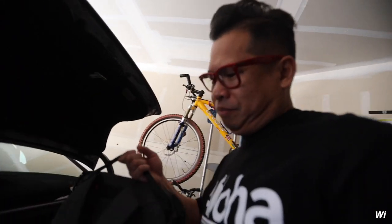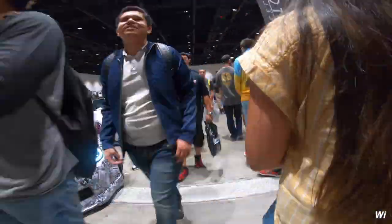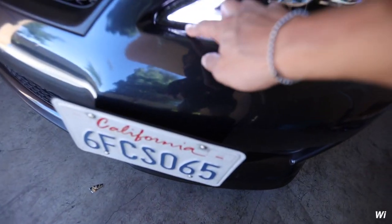I haven't been to a car show in a long time. The last car show I've been to was probably early 2000s, so it's been a while. I normally don't go to car shows because I'll go, take a full lap around the venue, and that's it. I'm bored.